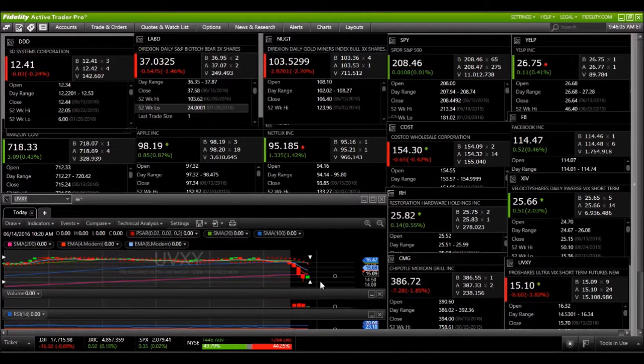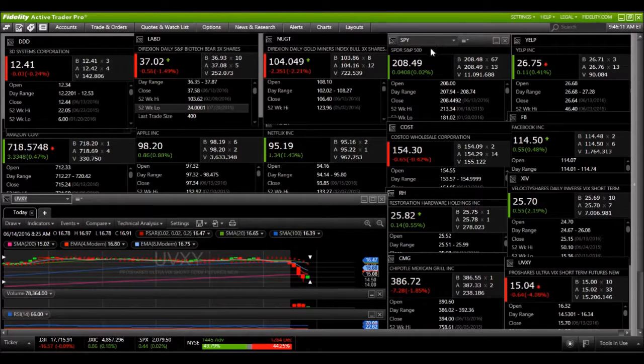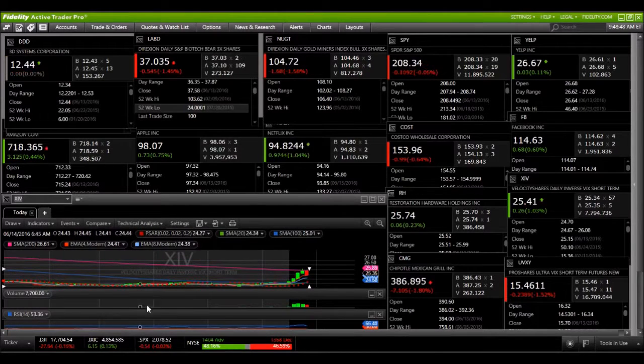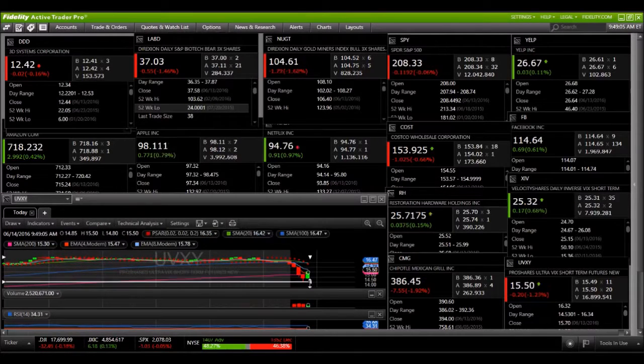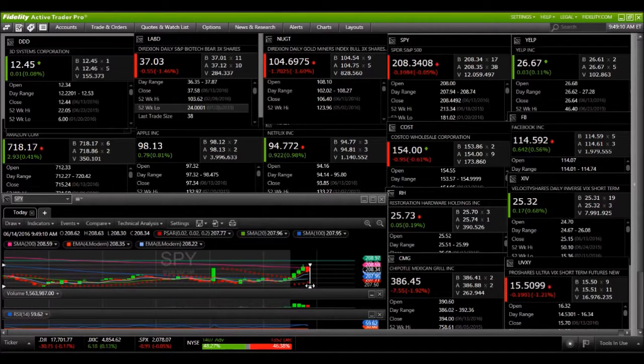There's that bounce in UVXY coming up to 200 period resistance of 15.30. SPY losing the 200 period moving average support on the 5-minute. So UVXY bullish move above that 200 period now as SPY is seeing some weakness. So a nice switch over to oversold UVXY. No reason to exit at this point if you did buy that dip. SPY support from here is going to be the 8-period exponential moving average of 208.23 or the 100 period down at 207.95.